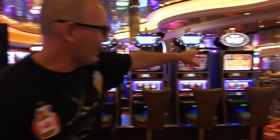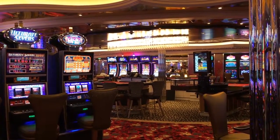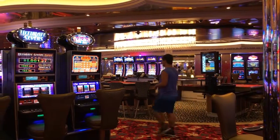You can see some of the table games right here. We got craps, we got blackjack, we got 3-card poker. So they got everything for you guys. All right, so here we are now. We're at the back part of the ship. Okay. So in the back part of the ship, they've got 3 restaurants.